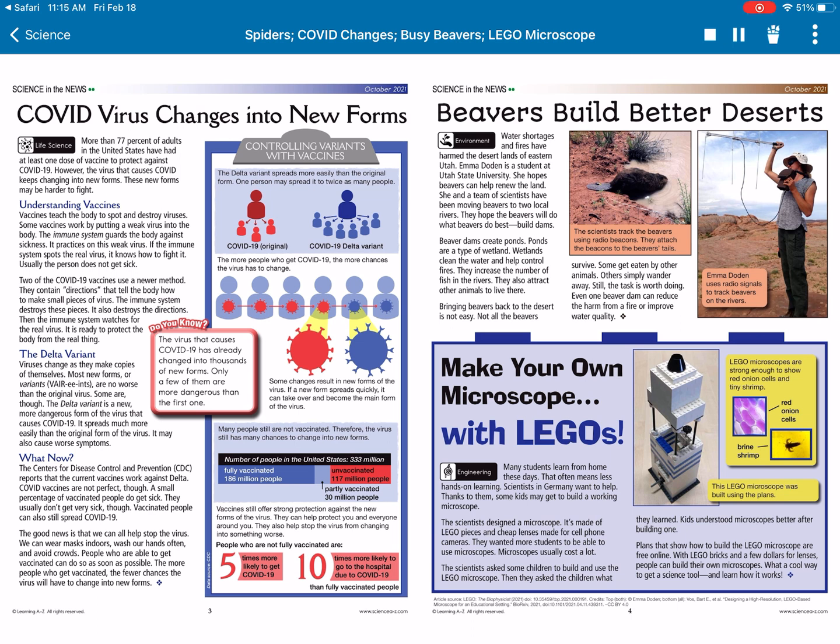Make your own microscope with Legos. Many students learn from home these days. That often means less hands-on learning. Scientists in Germany want to help. Thanks to them, some kids may get to build a working microscope. The scientists designed a microscope. It's made of Lego pieces and cheap lenses made for cell phone cameras.